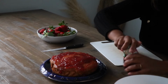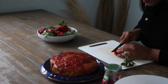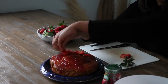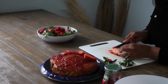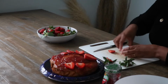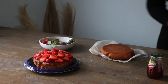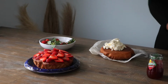Days without water along the sun-soaked road. We crossed over borders to get where we are, and it's all for you. I did it all for you.